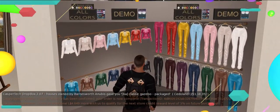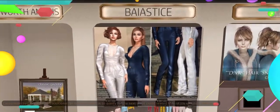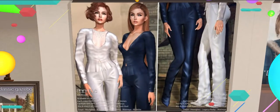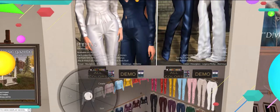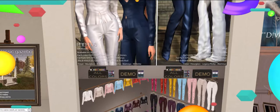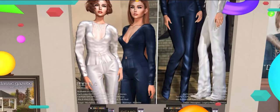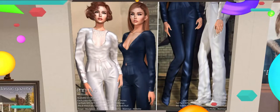Then on this booth over here, guys, this is from Ballestis. I do kind of like this little jumpsuit number over here. Pretty cool looking. Now, the top there would be at 188. The pants is at 188. Okay, 188. There you go for this look right here. I am digging this. I like.